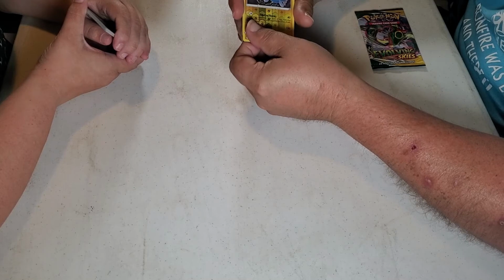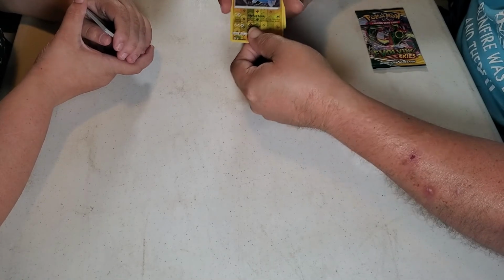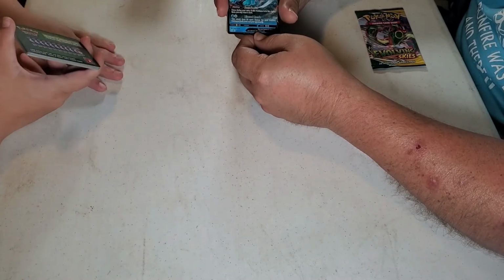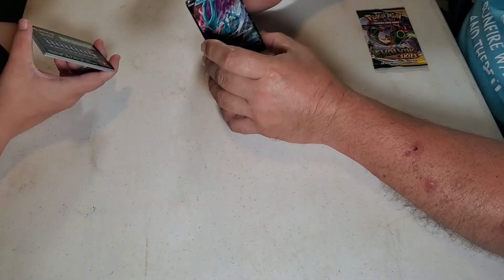I got something cool. What'd you get? I got a reverse holo Lantern. Whoa. And look at this, I got a Fire Energy. Whoa. Oh yeah. No, here, check this out. Oh, Suicune V. You stole my card. Where'd he go? It's right here. Mine. I didn't steal him. I put him over to the side so he wouldn't get hurt.